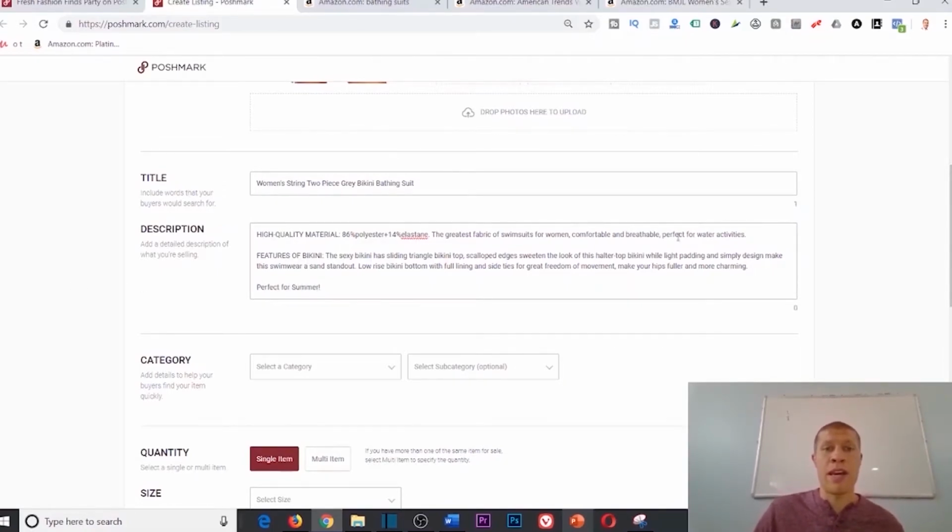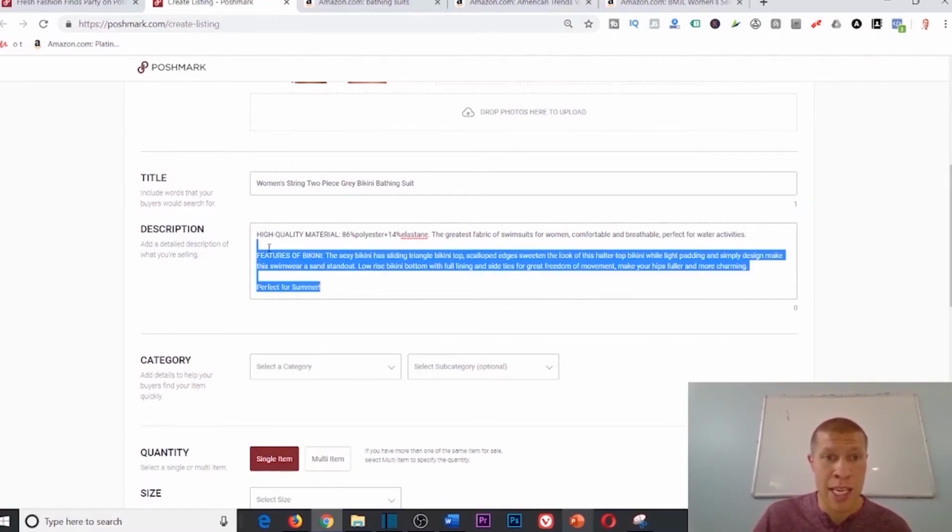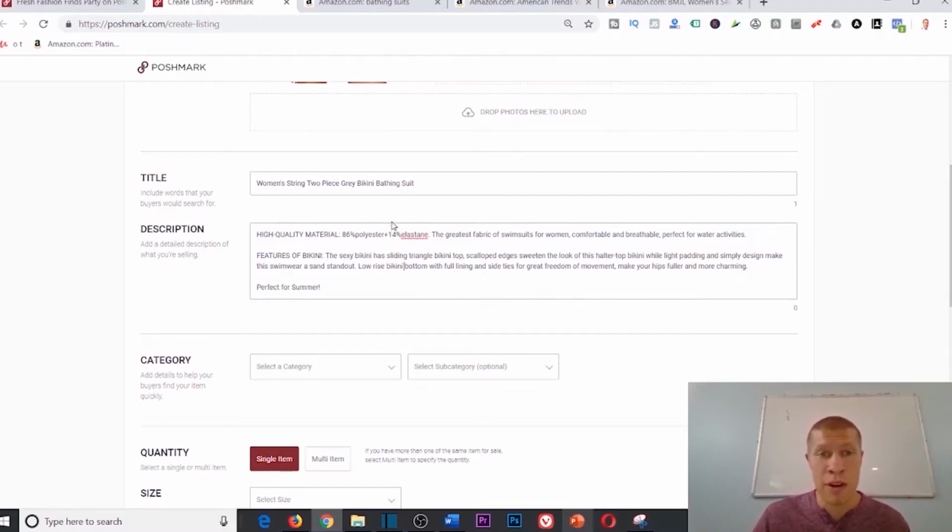Boom, done. Now we've optimized our description, utilized all the characters, and have some great keywords in there, while people can also read it and figure out exactly what's in there. I don't know what these are. It looks like maybe those are and signs. Yeah, we'll go 86% polyester, 14%.